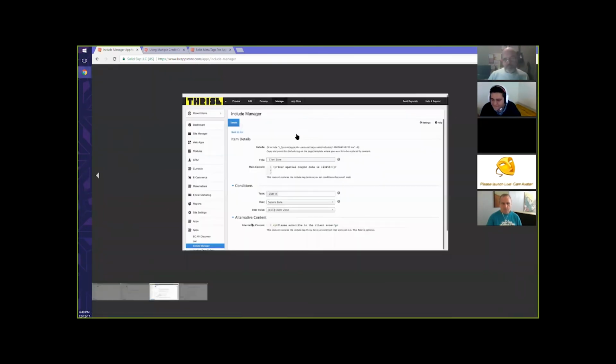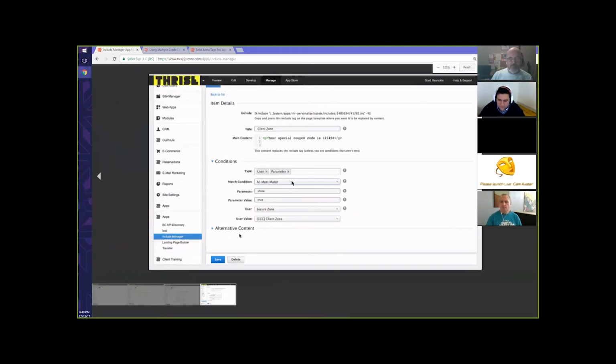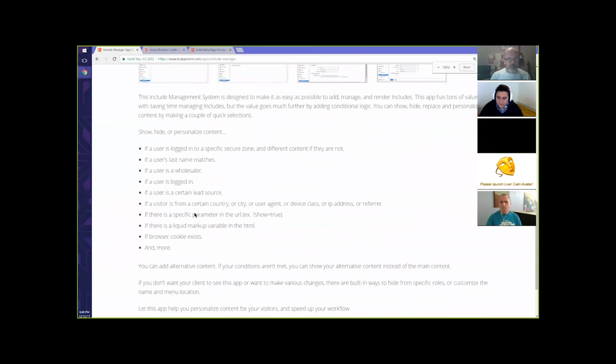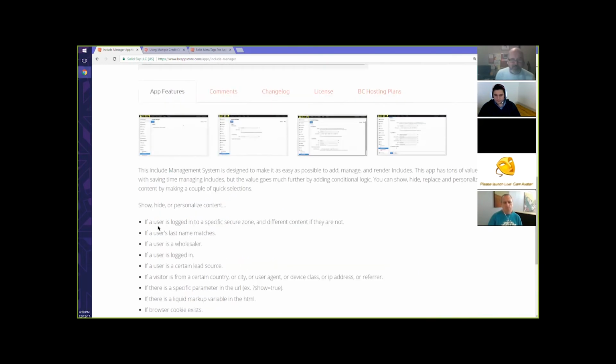So one of the things that's not necessarily obvious, it allows you to do some things based on what's happening on the page. So if you know who the user is, if you go back to the description, there was a list of what it would do. Oh yeah. So if the user is logged into a specific secure zone, you can give them different content. If the last name matches whatever you're trying to, or you can read it yourself there. So it allows you to do some personalization of the site in a relatively simple method without having to know a lot about code. And I think it's an unexplored little marvel. I think it can do a lot, and I haven't had a chance to use it yet. So maybe I'm speculating, but I think it's got some good potential.